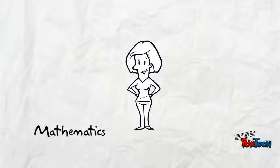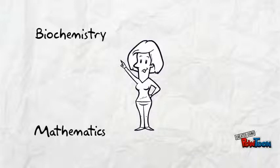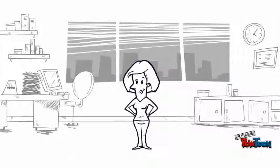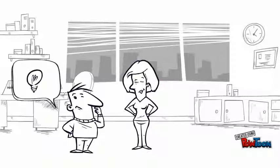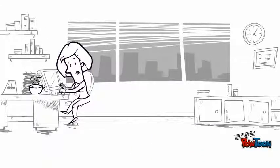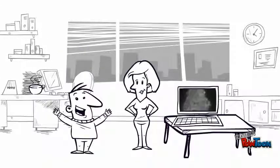My role as a mathematician at our institute is to provide the interface between mathematics, biochemistry, software engineering, and image processing. My PhD research combines communicating with biologists to understand the problem, deriving the theory to track objects inside of cells, analyzing the video sequences, and providing software that produces the desired outputs.